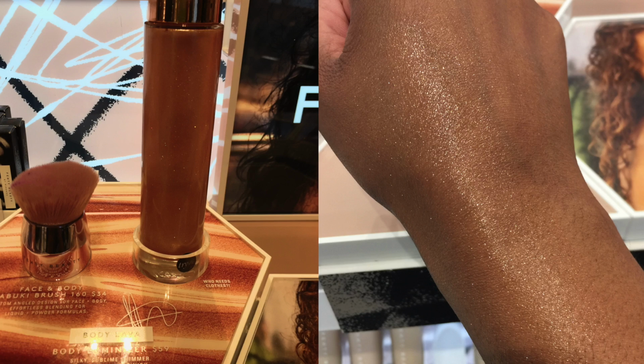I visited my local Sephora and I was able to swatch Who Needs Clothes on my hand, and my first impression inside the store was, this is gorgeous. Gorgeous. Like, my eyes are just immediately focused on all the shimmer and all the sheen. It just looked so beautiful.